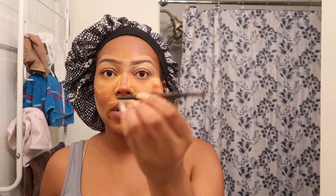And then I'll just go back in with the pencil that I use. So I love the Anastasia Beverly Hills Brow Wiz. I use the color Ebony. It's my favorite one. I've done my eyebrows with a lot of things. This is the only thing that I feel like makes them look the best.